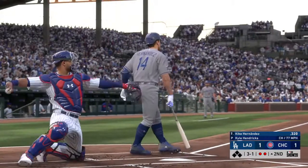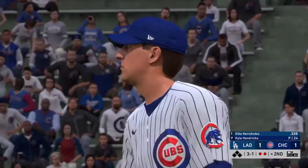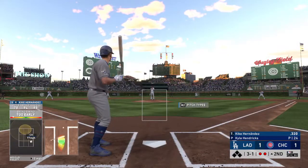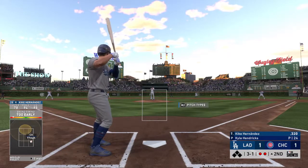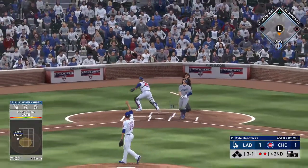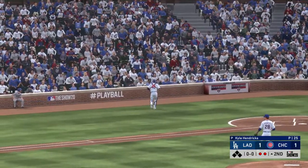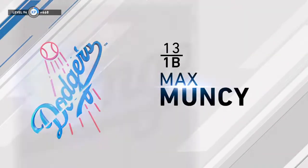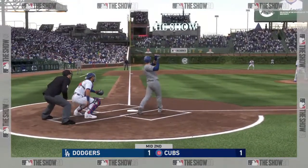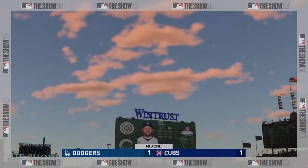Three and one now. Count 3-1. Hitters count all the way. Here it comes. Popped him up. Contreras has a play. No trouble with this one, and the inning is over. But the Dodgers are able to tie things up on the solo home run. We'll go to the bottom of the second. All even now at 1-1.